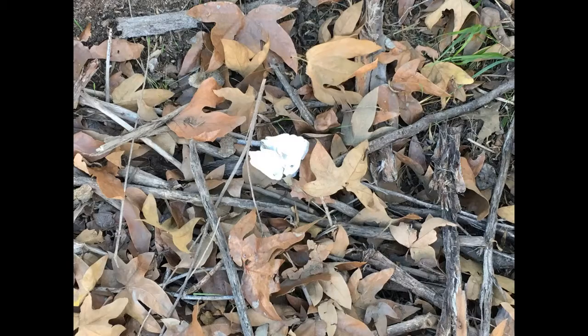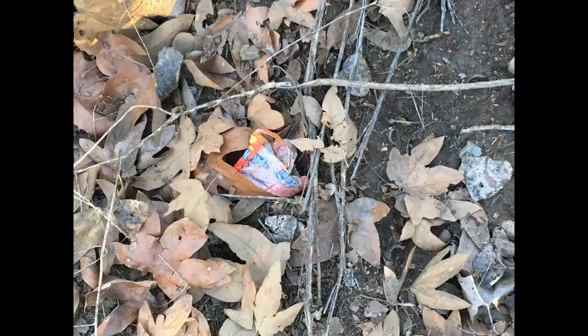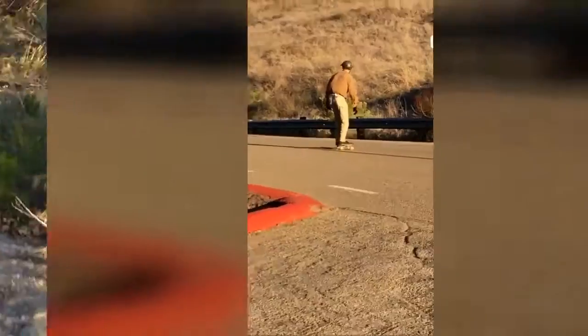The health of our location is very good. I found no more than 2 pieces of trash. Also, it's impacted by humans because there are people that bike and there are homes very close to Mission Trails.